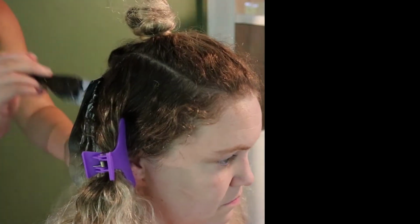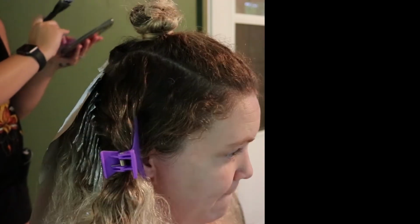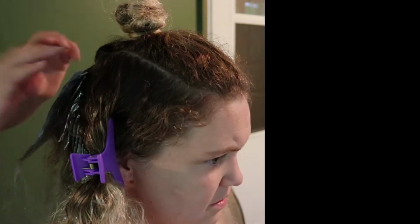And you wanna make sure that the bleach is on thick. This is not the part where you wanna scrimp. You wanna make sure that there is a lot of bleach on there, because if not, the bleach will only get on like the top parts of the hair.